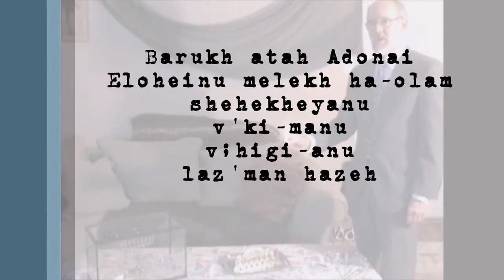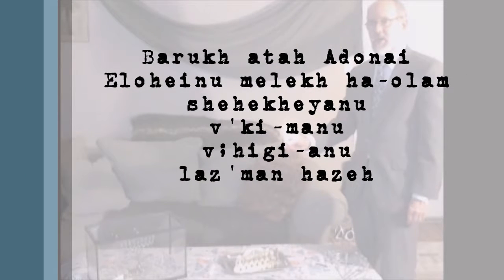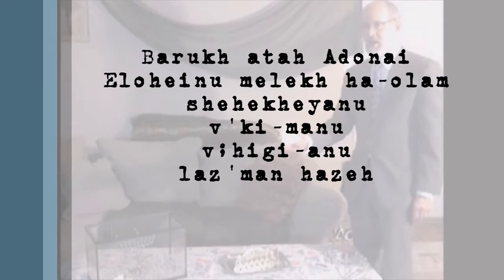Baruch atah Adonai Eloheinu melech haolam she'echiyanu v'kiyamanu v'higiyanu l'azman hazeh.